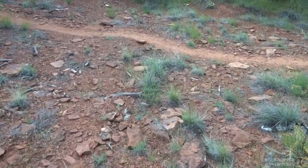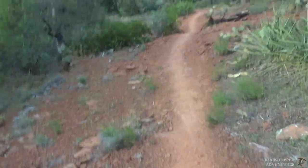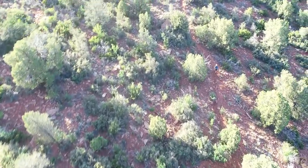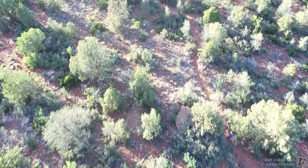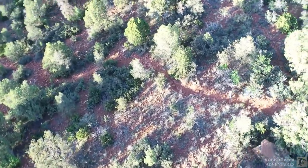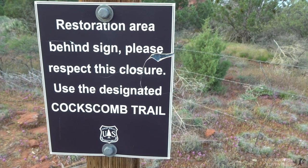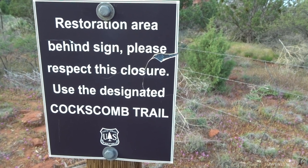Looks like we're coming up to an established trail here. So, yeah, I think we're off the Cockscomb. Restoration area behind the sign. That's pretty funny, because they're restoring it with housing subdivisions.